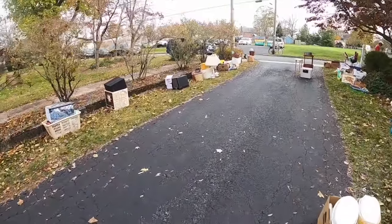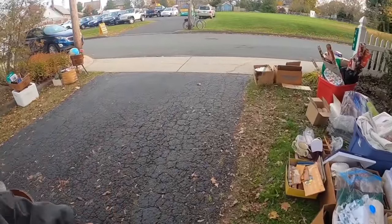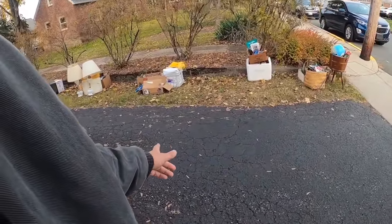All right, so, wow. Wind's kind of picking up, but it's not that cold. I ended up buying all the box lots, as always, but not those. Those already sold. I did buy this over here.